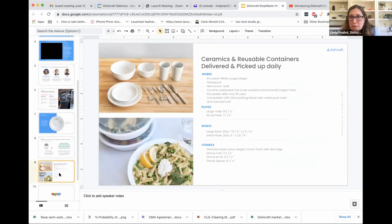What we have available to offer today, and we are serving 4 different verticals, so healthcare, restaurants, hospitality, and corporate cafeterias. We also have just started to pilot with hotels, hospitality, restaurants, healthcare. We would like to pilot also with schools, but we're not yet in schools.